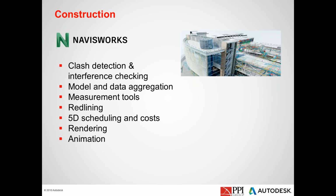So that's just a few of the tools and workflows regarding the AEC collections and how you can use the products in new ways. A lot of these were existing products, but they're new to various industries.